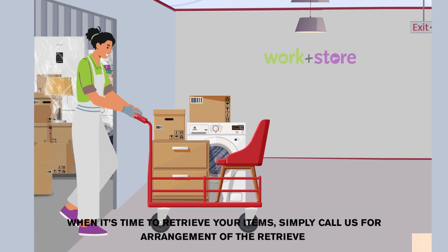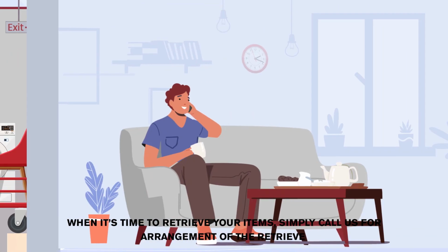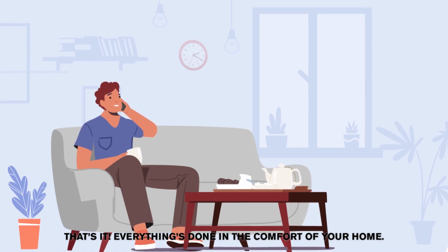When it's time to retrieve your items, simply call us for arrangement of the retrieval. That's it. Everything's done in the comfort of your home.